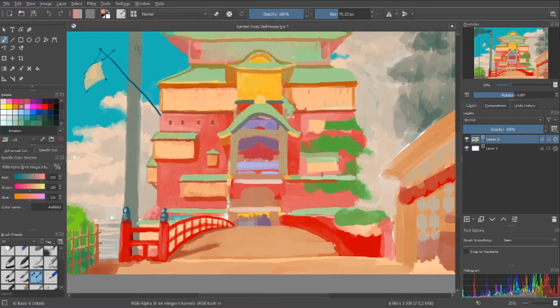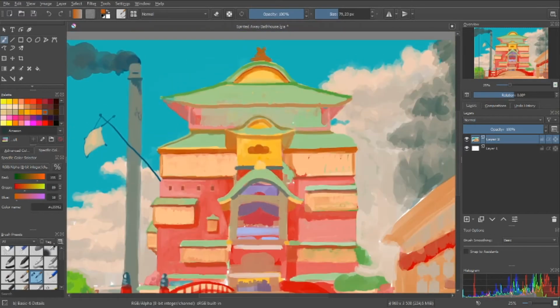My image ends up being a lot lighter, but the purpose is not to replicate it like a photo, it's to get your own version of the thing. Anyway, just blocking in the shapes and making sure that things line up with different levels.